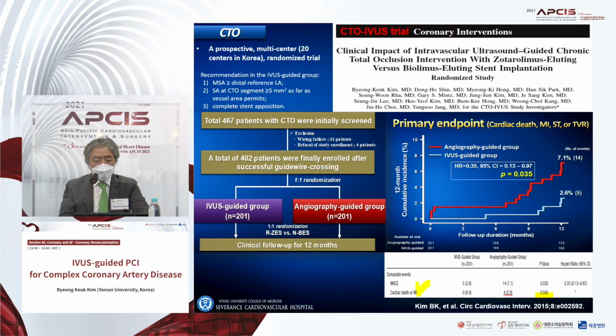This was a prospective multicenter RCT. A total of 467 patients with a CTO were screened. Finally, 402 patients were enrolled and divided into two groups: IVUS-guided versus angiography-guided. We performed a 12-month clinical follow-up.